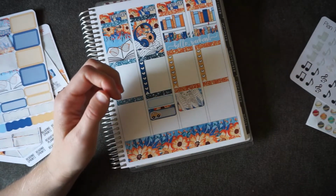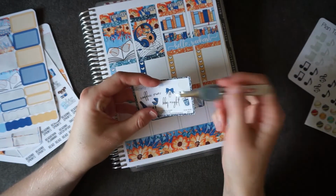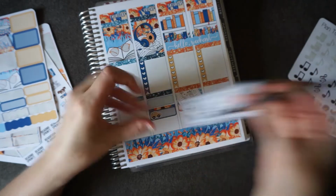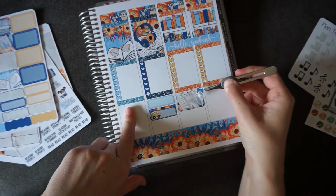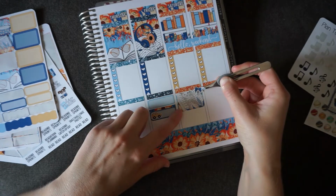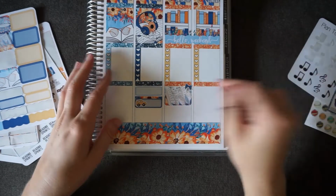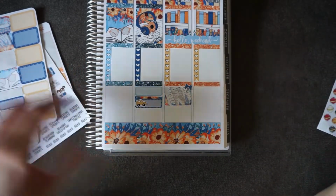And then I have this bow clip from a Simply a Mess freebie that matches that blue really well. So just to make it a little cuter, I'll add that in the corner there instead of, again, another music note.